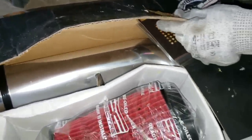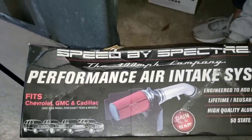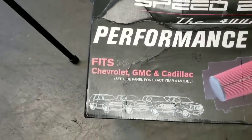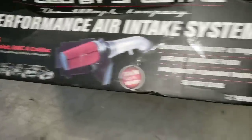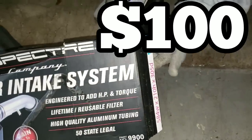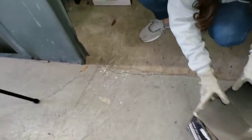Yep. It's for... Oh, let's turn it around. Here we go. She's going to show you. Performance air intake system right there. Do you see a price on it anyway? It's for Chevrolet, GMC, Cadillac. What is that? That is $99? Might be 99 bucks. I'm not sure. So that's a good start. There should be some money right there.